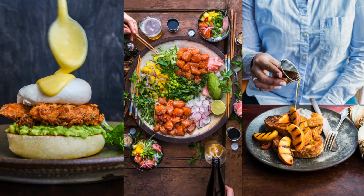You can add things like a hand pouring some wine, some hands with cutlery. You can add a chef in the background. You just have more space. You have more room to be able to tell a story.